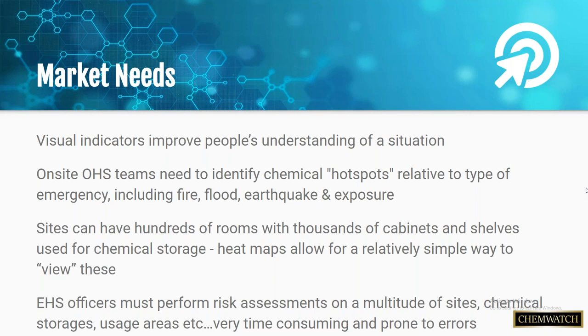Some sites, and particularly some of your bigger customers, might have hundreds of thousands of chemicals throughout their sites. That's very, very hard to manage, or very, very hard to get a visual of through lines and lines of data. So this will give you an idea very, very quickly of how to identify areas that need the most attention and what might be the most hazardous, which obviously is where you want to spend all of your time, or quite a lot of your time.